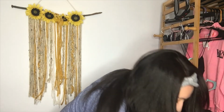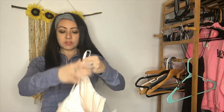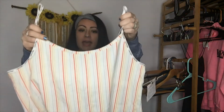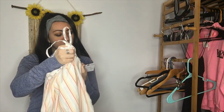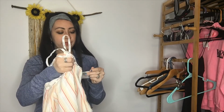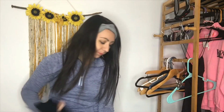Okay. Yes, I'm almost there. I kind of put everything together. So this is just a Calvin Klein tank top. Won't sell for a lot. Originally it says it was $59. Who would pay $59 for that? But I'll sell it. It's still in good condition.